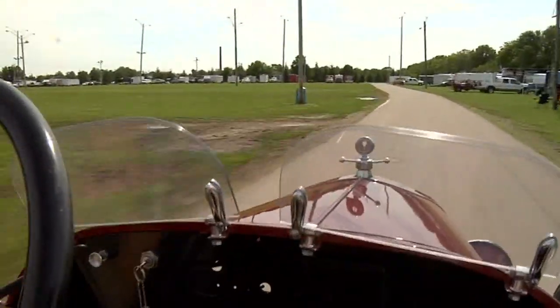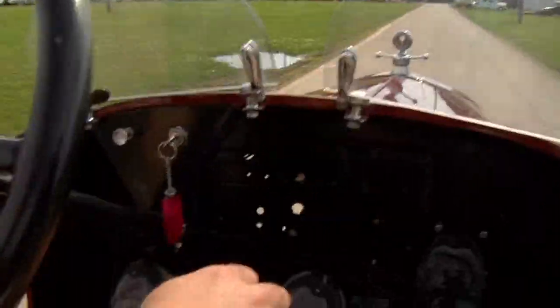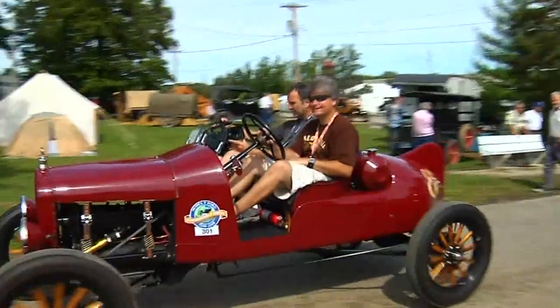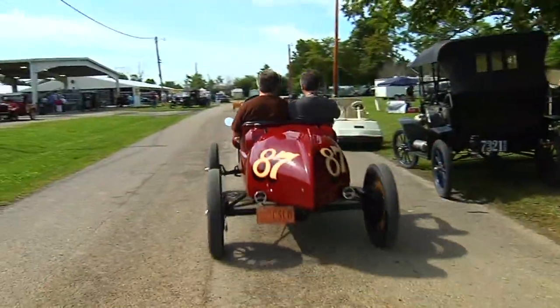Speedsters, we do a speedster run, which is anywhere from a 100-mile to 200-mile endurance run with checkpoints. And we get out and we run at 40, sometimes 45 miles an hour. And if you break down, someone's there to help you all the time. It's just really, really enjoyable.